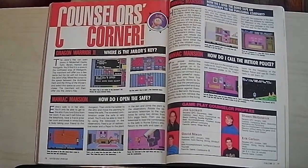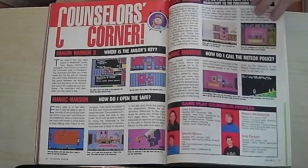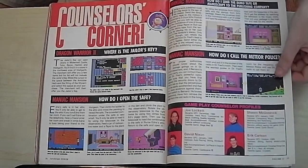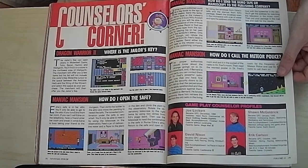So you can't read it because the resolution, it's so far away. I don't have a better camera, unfortunately. 360p, Lori. The internet's garbage here.